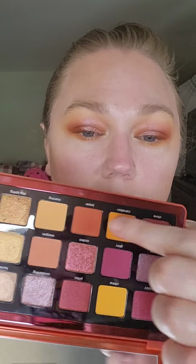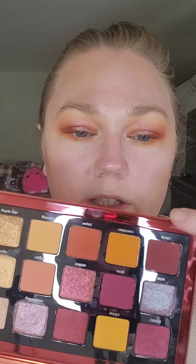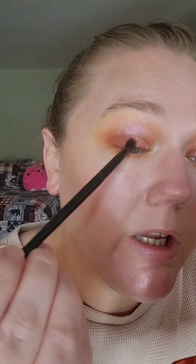Because I did go over too far here, well, first, I'm not going to put nothing on this. I'm just going to go over the shimmer part right here. So now that it's over these colors, I can see pink and purple. Ooh, it's pretty. So anyways, I'm going to go back into probably these 3 shades, or at least this shade and that shade. I'm going to mix them and just go right here.